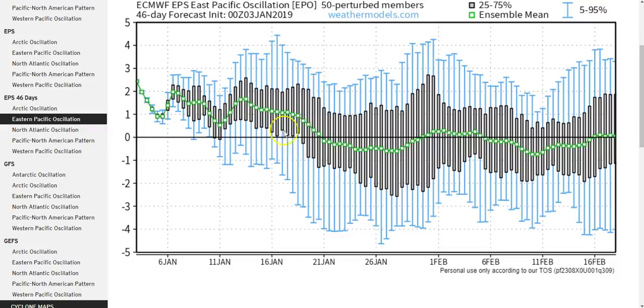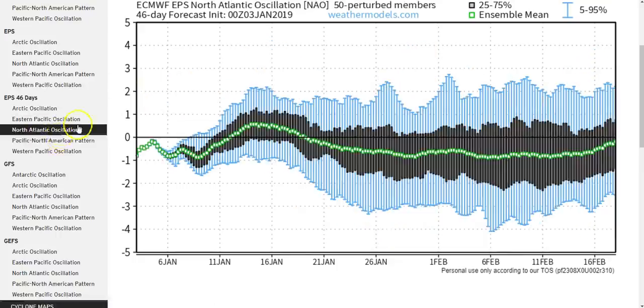What about the EPO? Well, when the EPO is negative, that's usually a big ridge in Alaska, a big ridge in the west, and it allows the colder air to filter in. You don't have a negative EPO right now. You have a positive EPO, which means any cold that we see is going to be very transient. But notice as you head later into January, it stays negative or right around neutral for a good chunk of the time. So that's a much more favorable look for colder weather.